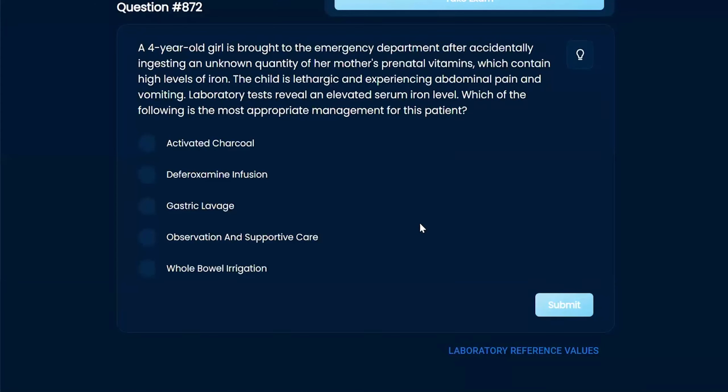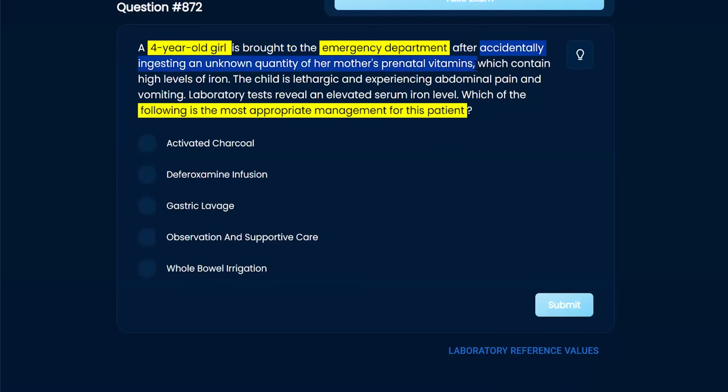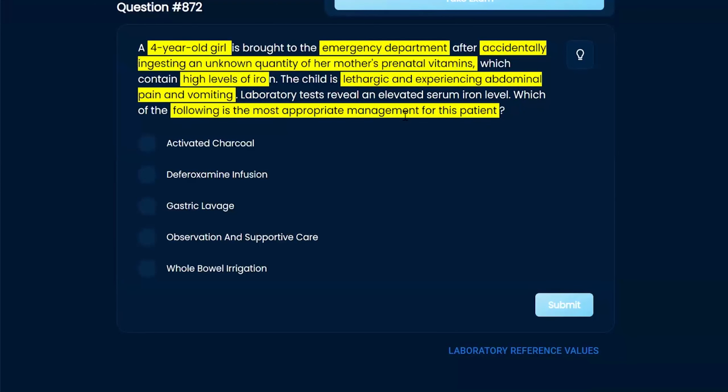Okay, starting with the question itself, which of the following is the most appropriate management for the patient? Looking at our answer choices, it looks like we're looking at some kind of intoxication. We have a 4-year-old girl in the ED who accidentally ingested an unknown quantity of mom's prenatals, which contain higher levels of iron. So we're looking at iron toxicity. The child is lethargic and experiencing abdominal pain and vomiting. Lab tests reveal an elevated serum iron level, which confirms that it is iron toxicity.